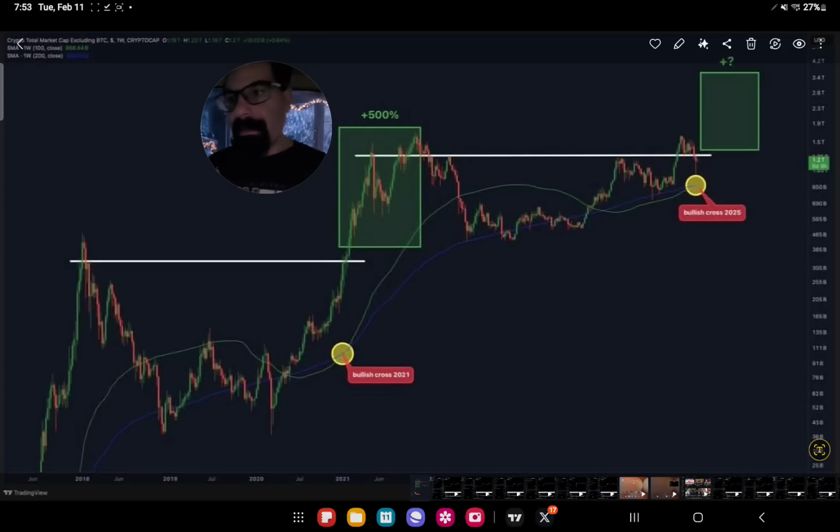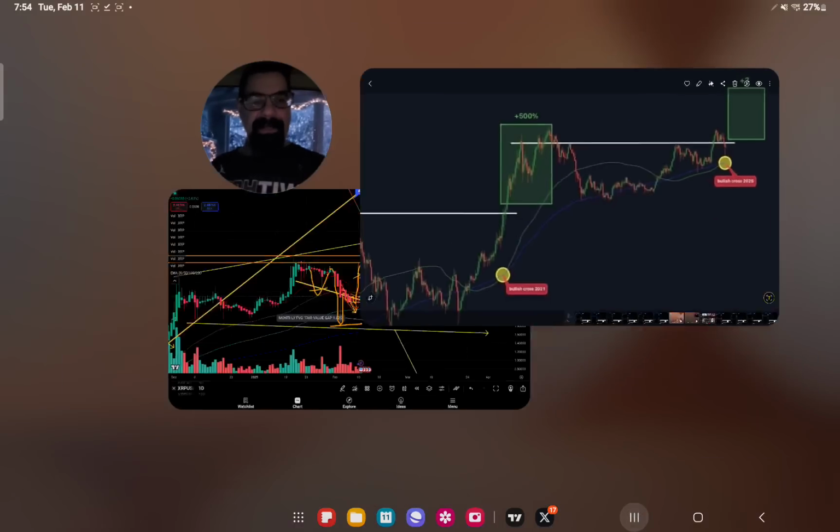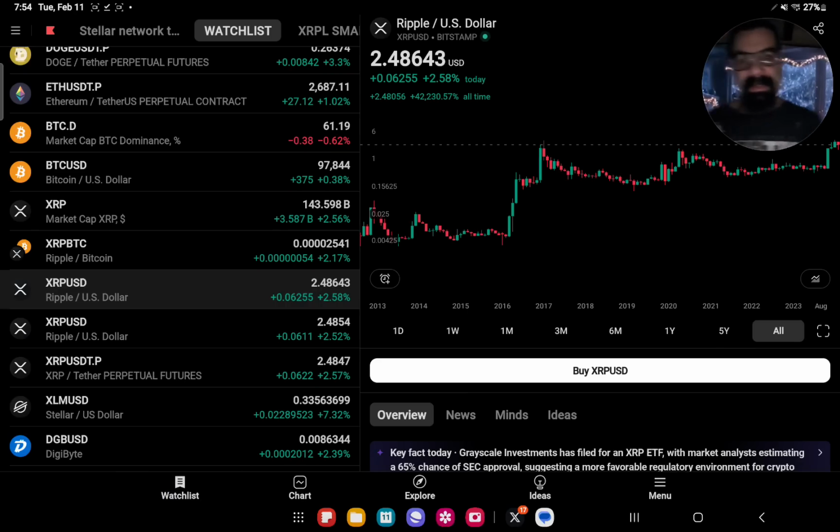So this is our crypto total market cap outside of Bitcoin. This excludes Bitcoin. And you can see we've had a bullish cross when it comes to the altcoin. This is going to be something to be seen here, because this could be the setup that is telling us initially, just by understanding the charts, that we are starting to break out here in a very big way.